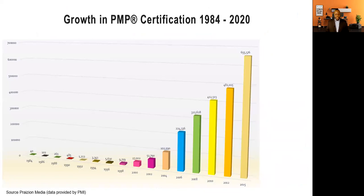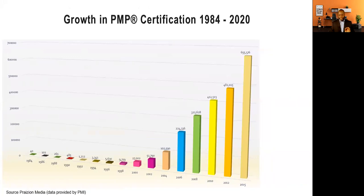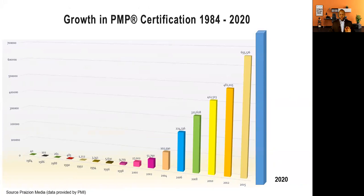Why is this certification so important? Well, take a look at the jump. From 1984, we had just 40 PMPs, and take a look at 2020. We have over 1 million PMPs in the world today, and that is why this certification is so important for project managers today to consider.